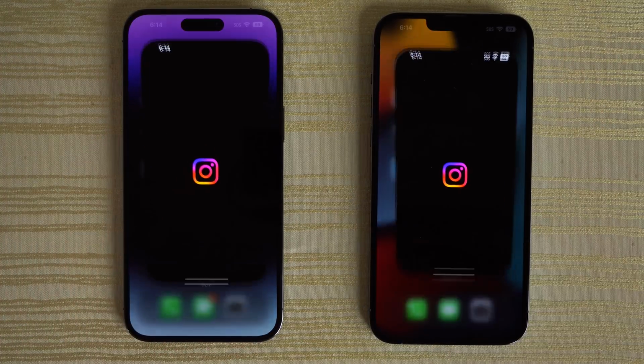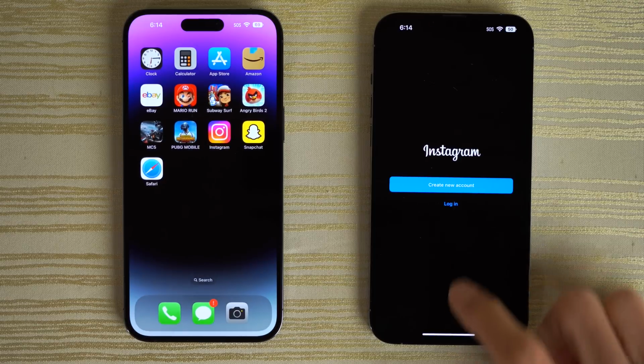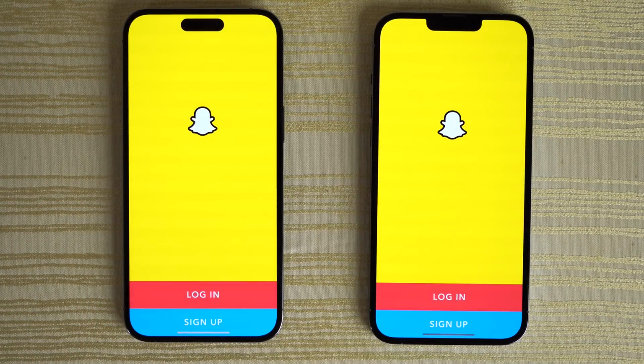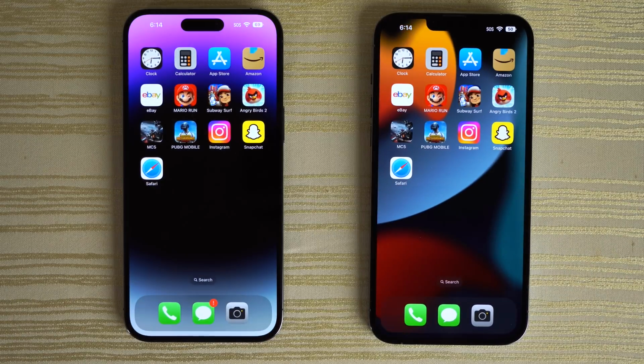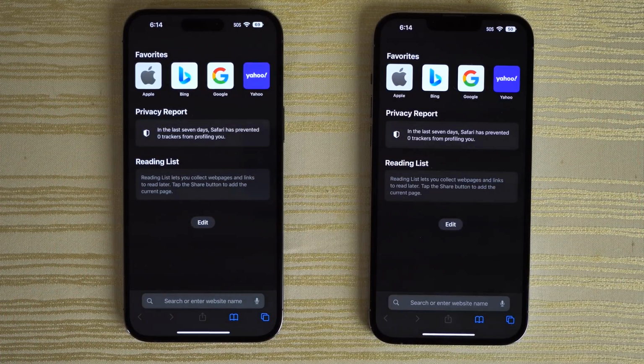IG. Identical, maybe the 14 Pro Max by a split second. Snapchat. A little bit faster on the 14. We do have Safari on both phones. We'll do a quick browsing test.